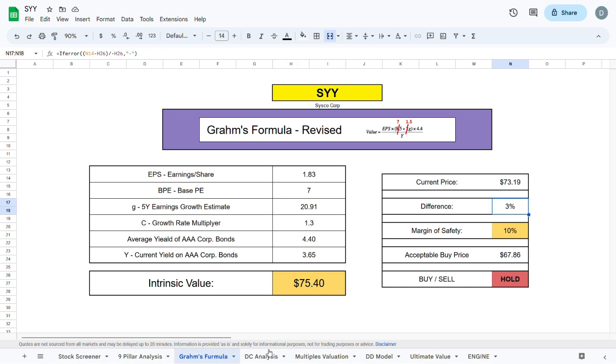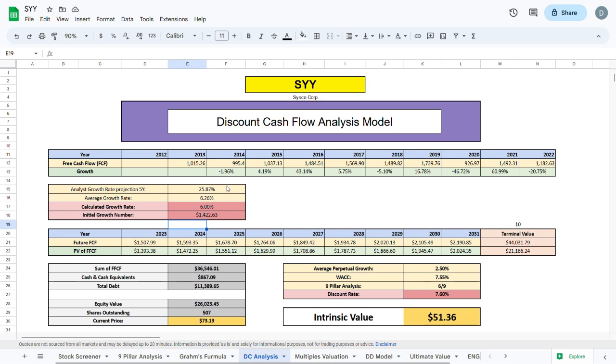Now we can jump to our next valuation model, which is the discounted cash flow valuation model. As we can see, the free cash flow over the past 10 years is plugged in automatically, giving us an average growth rate of 6.26%. Now, based on this average growth rate, I calculated the future growth rate of 6% and plugged in an initial growth number of 1.4 billion, which is slightly higher than the 2022 free cash flow, as I do believe that through the year 2023, the free cash flow will grow by more than 6%.